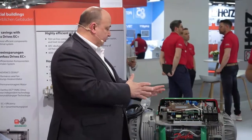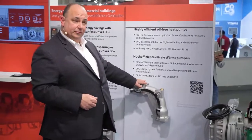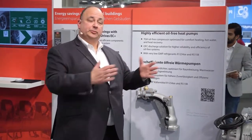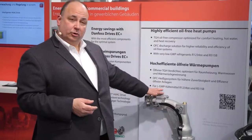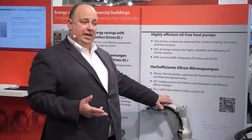The compressor itself is really the main and only moving part in the chiller, but some of the components around the product are also really important. If we look back, we have our OFC check valve. A check valve is a pretty simple and basic component, but when we talk low density refrigerants like R1234ze, what's really important is that we minimize the pressure drop in the unit, because with low density refrigerants even a little bit of pressure drop has a significant impact on the efficiency of the overall system. So we've developed this valve specifically to work in oil-free environments and with low GWP refrigerants like R1234ze, and of course it's designed to fit perfectly onto our Turbocor compressor.